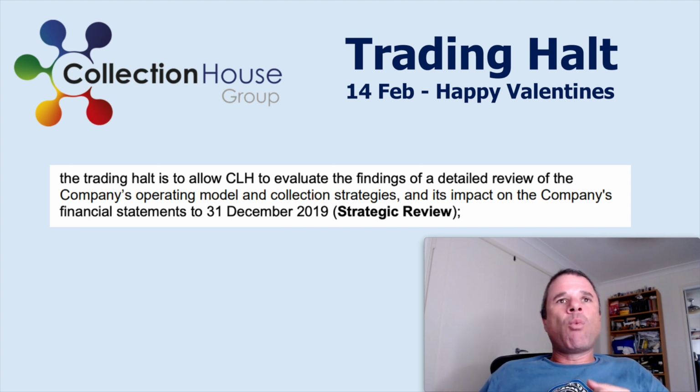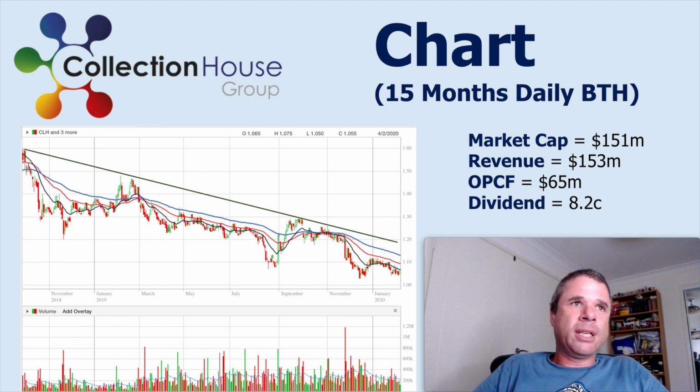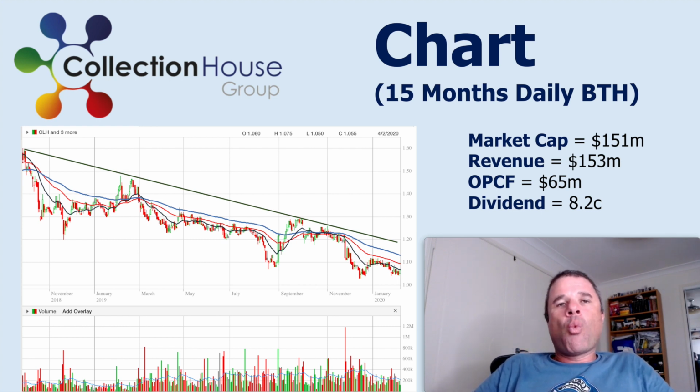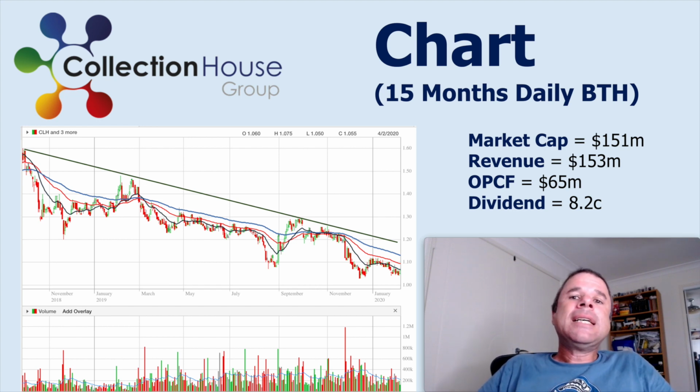Now, to understand why I decided not to buy into this company when it looked fairly cheap, you have to look at the chart. The share price was in a downtrend, and when I see a share price in a downtrend, that tells me a couple of things. It tells me the market's not interested in the company. So even if a company looks quite good value, the market's not thinking the same as me, and that always makes me hesitant to buy in.